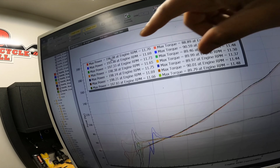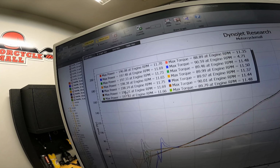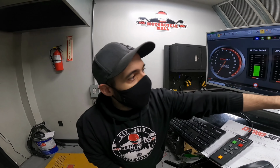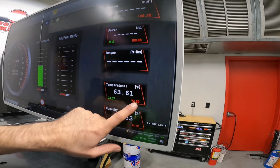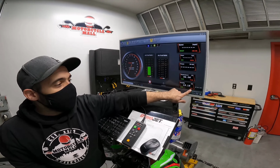These two are 5th gear, and these 3 in a row, these 198s, are 5th gear with a sensor reading high temperature, and this one was on 4th gear to test as well. So we can see that adding a little more temperature and less humidity, like trying to fool the system, is where you can gain 1-2 horsepower depending on how extreme it is, but it's difficult to duplicate. You guys can see the maximum temperature read when we were trying to fool the system was 74 degrees, which is impossible because we are in the middle of winter, and humidity was 14.